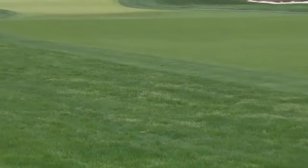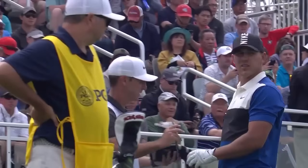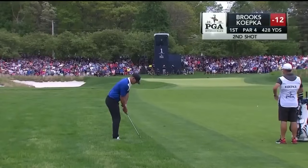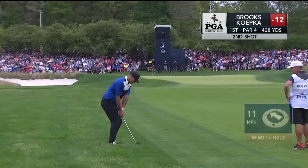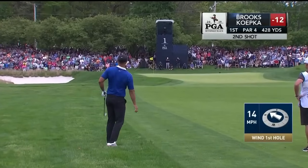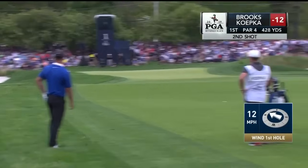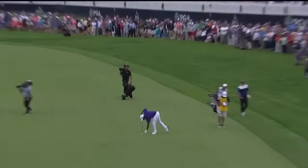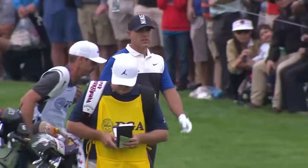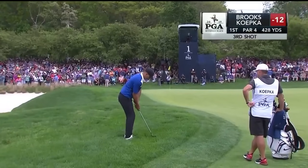Just a little left of where he wanted it, but that should not be a problem. Brooks has kept it in that first cut of rough. Kind of a lucky break in the past. This could be very unlucky. That is not the shot that he was hoping for, and not the start that he wanted.